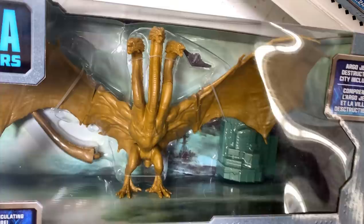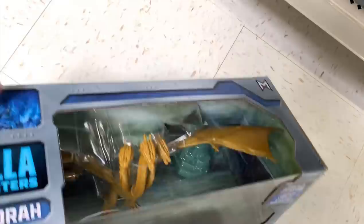Check this out. So here for $14, they've got these bigger figures. And these are cool because they come with, check it out, you can see the little buildings and they crack apart and there's like a little spy plane for Ghidorah. These are really cool. And they're $14. They've only got Ghidorah and Rodan.